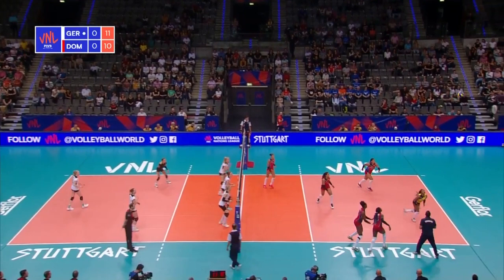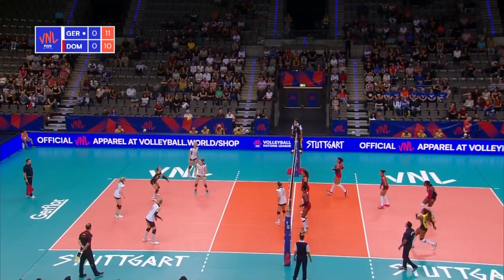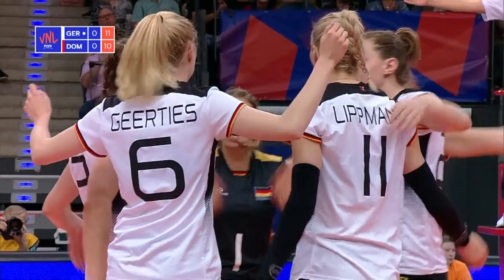Good retrieve at the back by the Dominican Republic libero. Time and space here for Germany. And they strike down that right side with Louisa Lippmann on target this time. Top scoring for Germany at the moment. One attack point, a block and an ace.